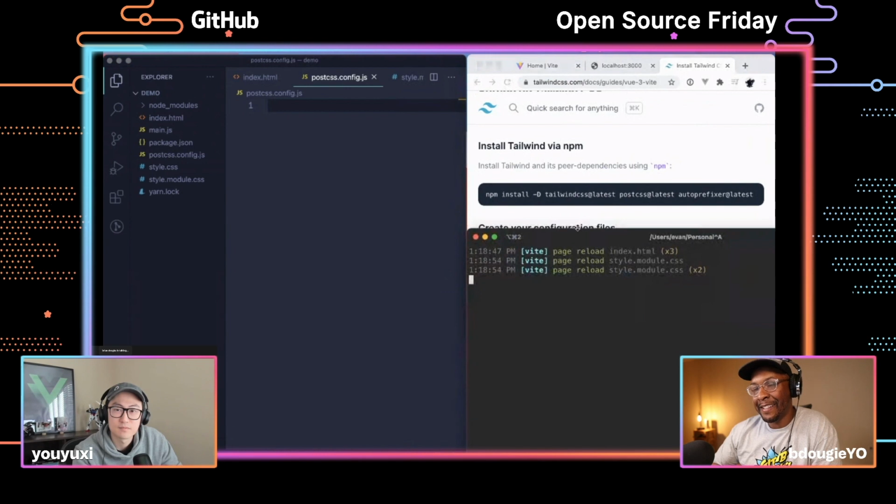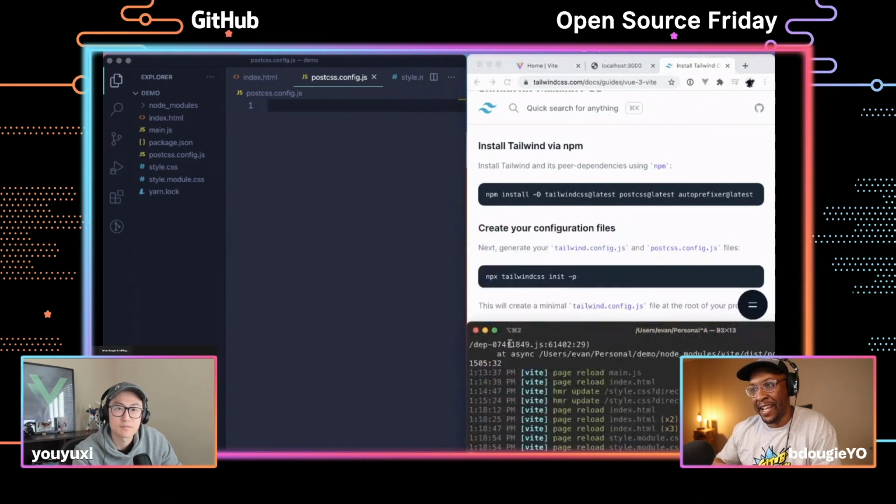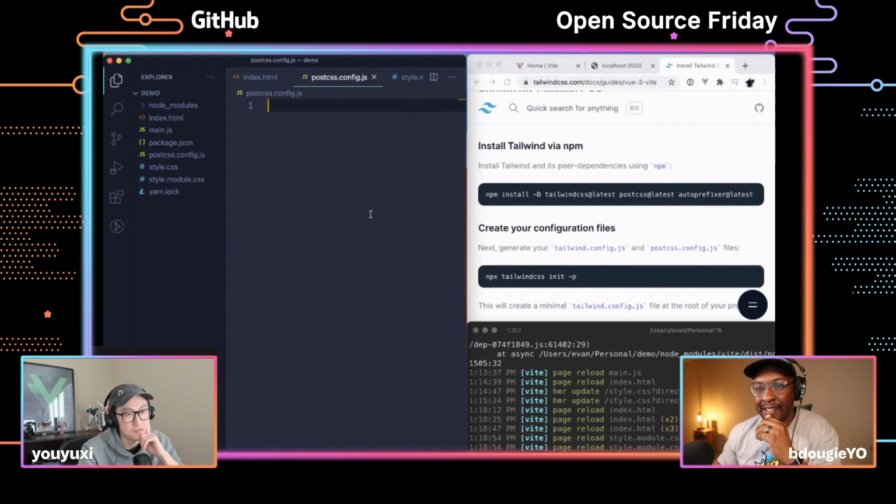Is there, similar to Create React App, an eject feature, or do you just get Vite and that's it? So here's the thing, there's really no need to eject. Vite has its own configuration format, but it's not based on Webpack. The idea is CSS modules is something that just works in Vite. If you want to configure it, yes, you can.